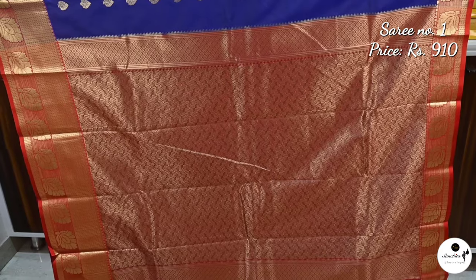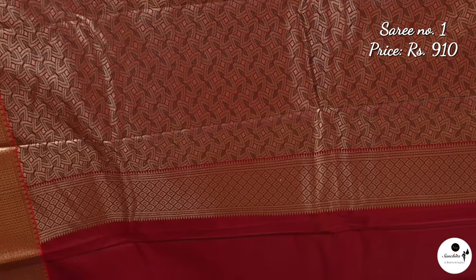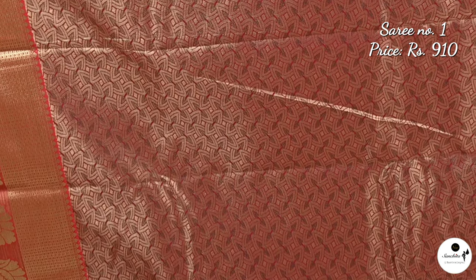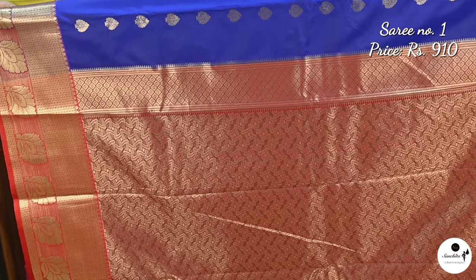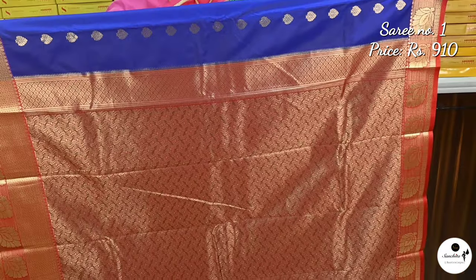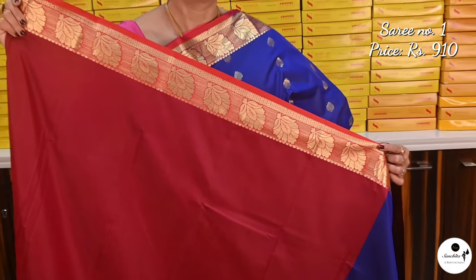The pallu of the saree is rich with weaving. We see a rich intricate interlock pattern in the pallu. Ideal for attending weddings, receptions, anniversaries, get-togethers. Here's the blouse piece in contrast maroon color with gold zari border.